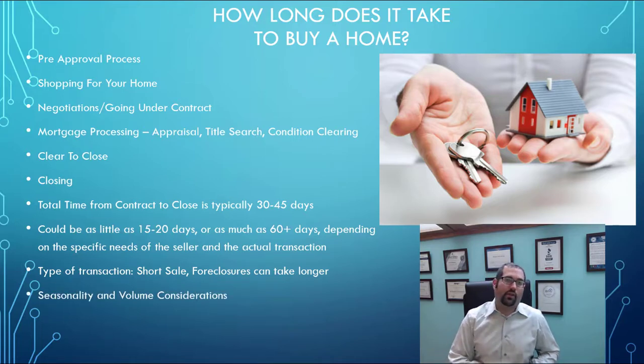Now, the other thing to keep in mind is seasonality. So real estate is cyclical and seasonal. So if you're at a time of year like the summer or the spring when things are really, really hot and there's a lot of people buying homes, you need to realize that mortgage lenders are bogged down. All the people in the process are bogged down with a lot more transactions. So it can take a bit longer during these times. You'll probably want to add maybe a week to 10 days just for volume because there's so much going on, like I said, with the seasonality and whatnot, if there's a lot of transactions taking place.